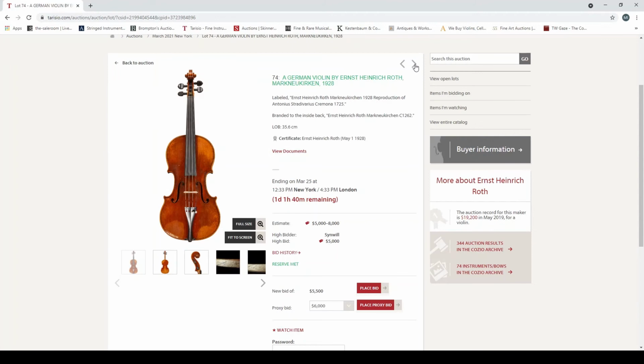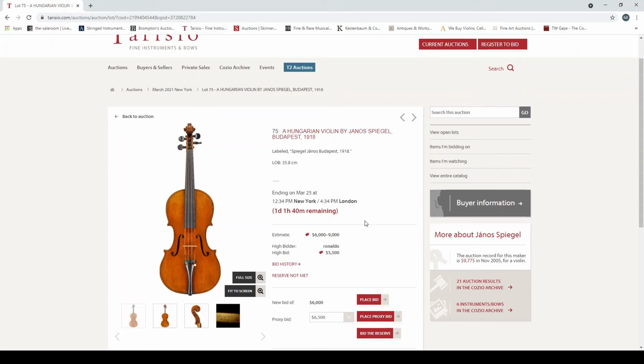A Hungarian violin by Janos Spiegel, Budapest, 1918. Let's have a look at these.